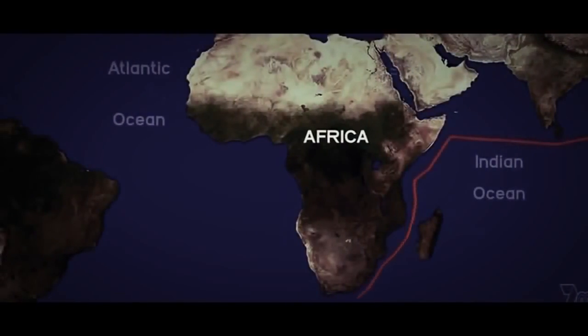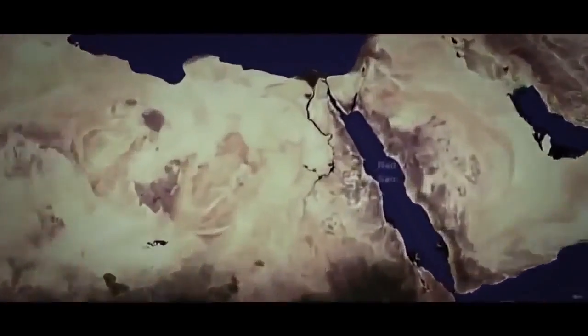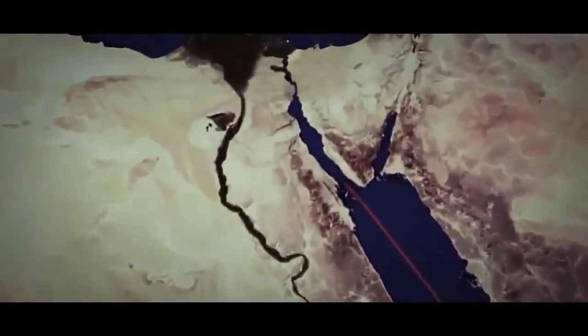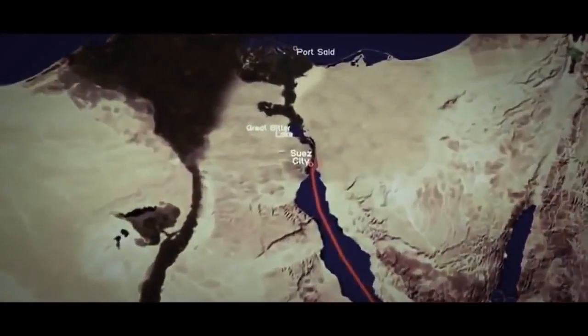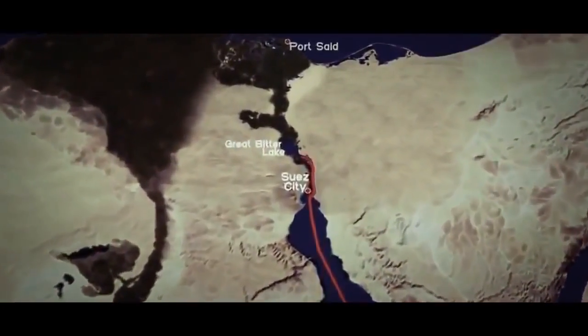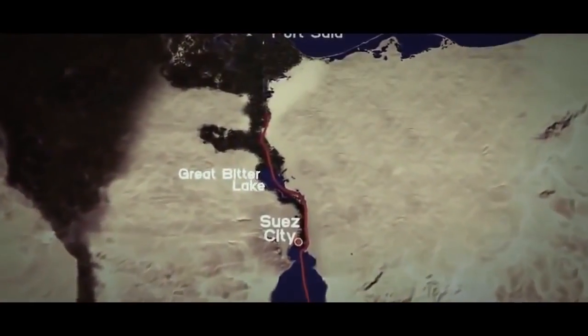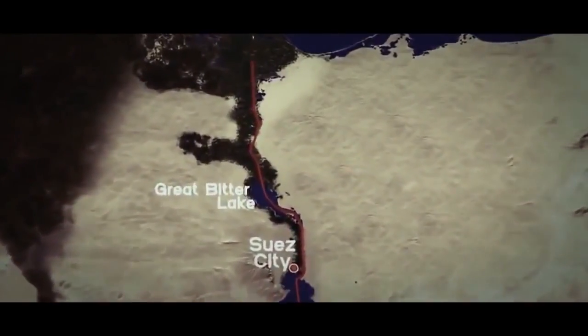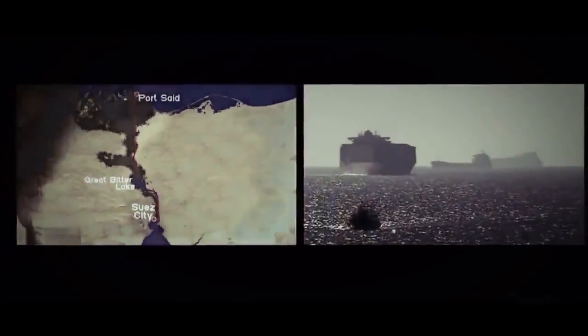140 years ago, the only way to Europe was around Africa. A 12,000 kilometer long journey that took 3 months. Now, it takes just 12 hours through the 163 kilometer long Suez Canal. When it opened for business in 1869, it was the most strategic waterway in the world. It still is. But today, there's a problem.